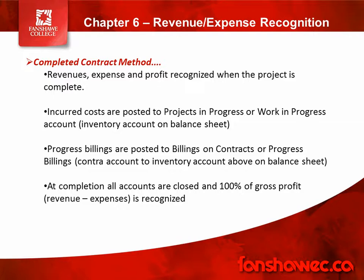So you've got this new account. This is one of the new accounts you guys are going to need to know for this chapter. So all of the costs that we pay, and the question will tell you what the costs incurred for the year were.